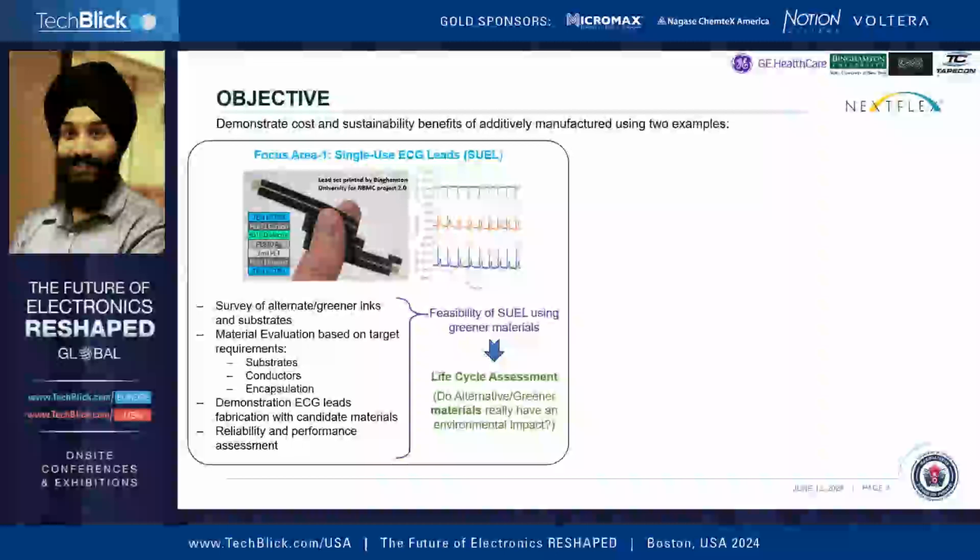So for this project, we took two problems. One was the single-use electrolyte sets, and we see how we are manufacturing right now, using a PET material, silver inks, and polymers for encapsulations, and see what the alternatives are, and do a manufacturing process around it to see if using them is a good option, if they are working, and do a life cycle assessment.